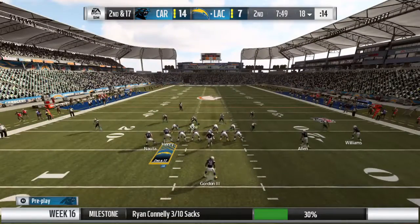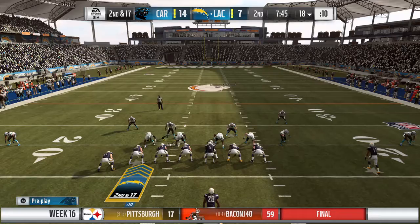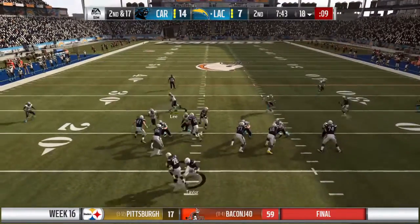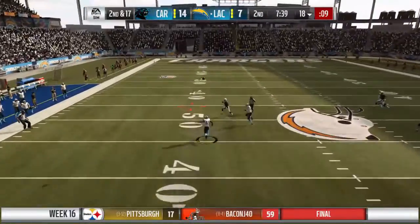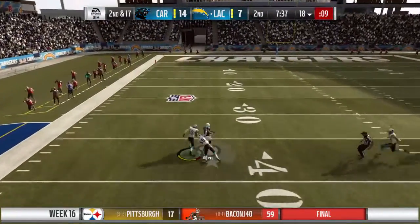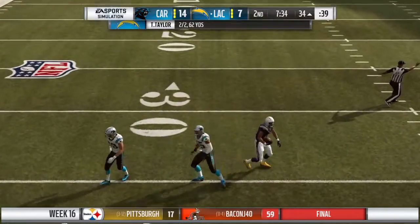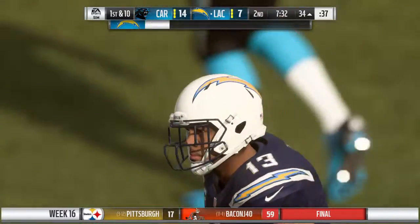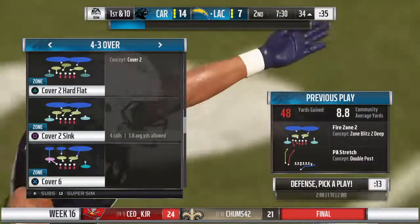They don't seem to be working together as a cohesive unit. Right? 4 guys might have it right, but the 5th guy is giving something up. They've got to find a way to all get on the same page. He sets to fire deep. He's got him in, complete. And they finally get him down, but not before he reaches the 34. A big play there for L.A.